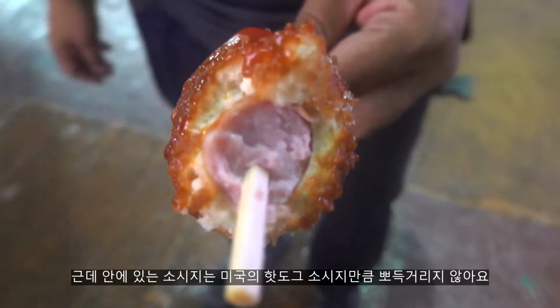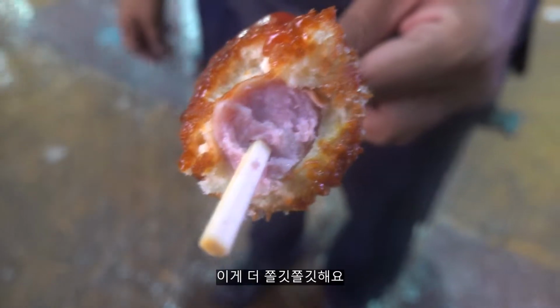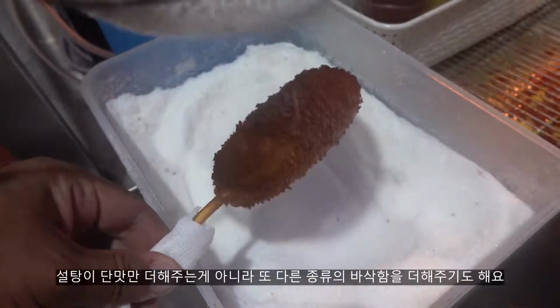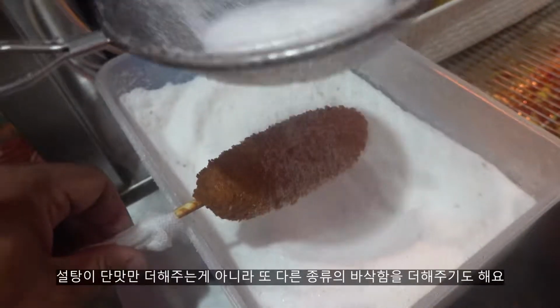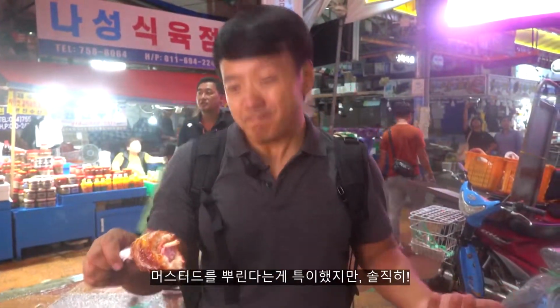And the sausage inside is not very snappy, like a typical corn dog sausage in the US. It's a very chewy sausage. The sweet element actually goes really well with the batter. The batter is crunchy. The sugar actually provides not only sweetness, but also a different textural crunch as well. The spice, sweet and hot, who doesn't like that? I think the only X factor was the mustard, but honestly, it works.